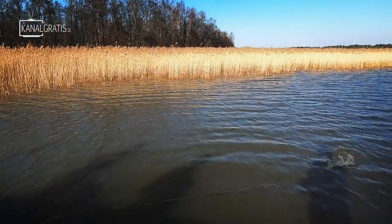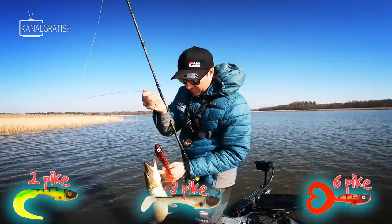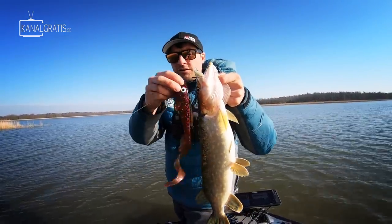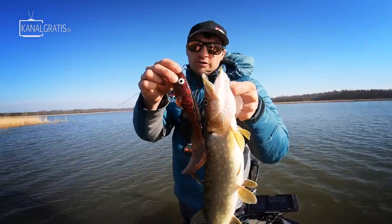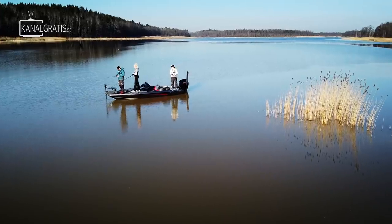Got one on the curl. There you go. Crazy to be us. And it's a small female. Very nice on this red motor oil. I've caught two pikes over 10 kilo on the new Abu Beast Chad, and one of them was on the red motor oil color. It's very good when it's sunny, so that's why I picked it. Thanks for that. Working on that tail baits number.